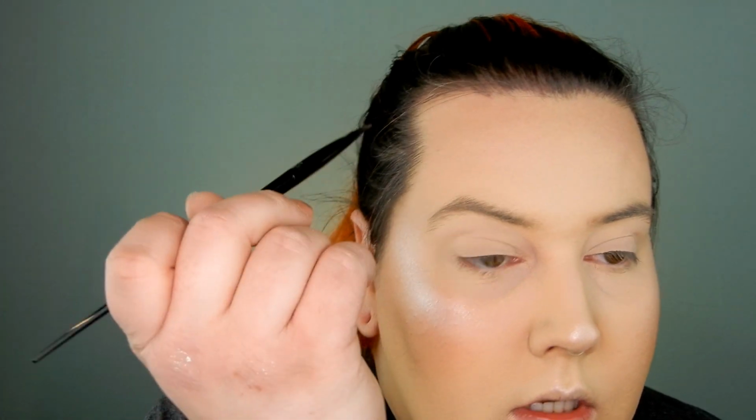This is in the shade Dark Brown, so just give me 20 minutes to figure out how to make this look half decent. Okay, brows are on and not terrible. I do really like that product. I just don't necessarily love a pomade, but I like it for like a really intense brow. I just don't usually go for that.